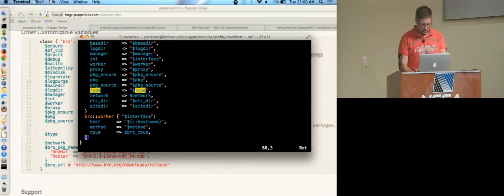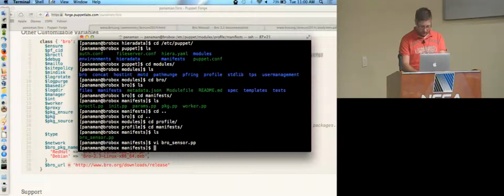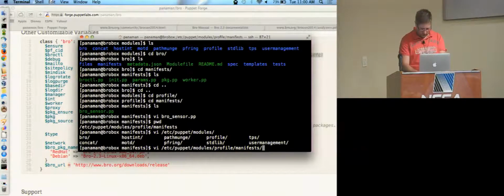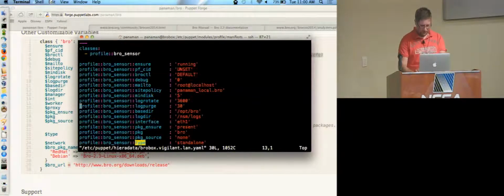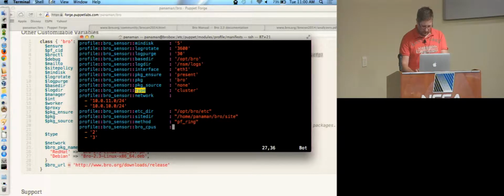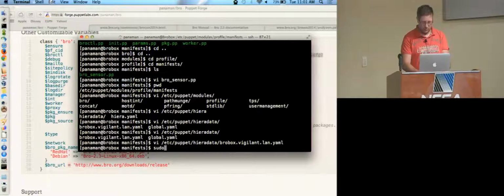Just like in my other demo, I'm actually just gonna bind two cores. Like I said before, we've got to change the type from standalone to cluster. And the method's already PF_RING. And the CPUs, this is how you actually do an array in Hiera. It's YAML. Hiera's YAML. You can do JSON too, but this one's YAML, in case you didn't know. And I'm gonna actually stop Bro. It should be fine when it's in standalone, but I'm gonna do it anyway.